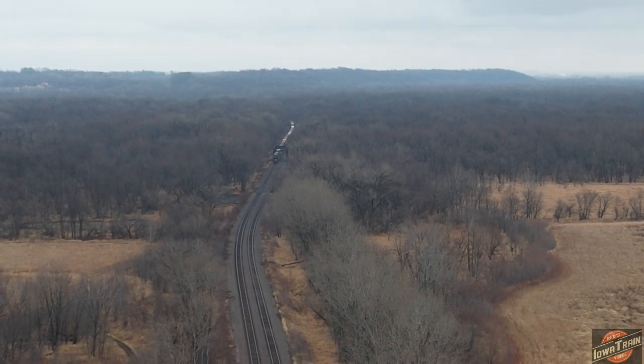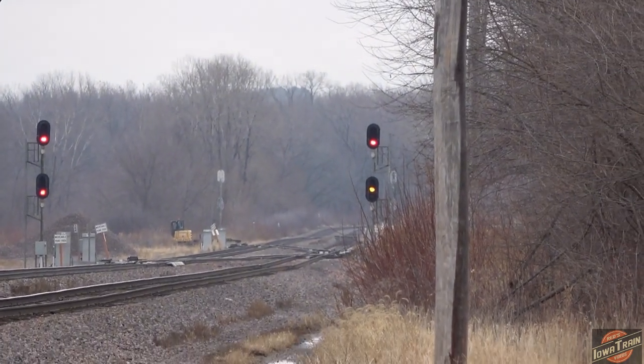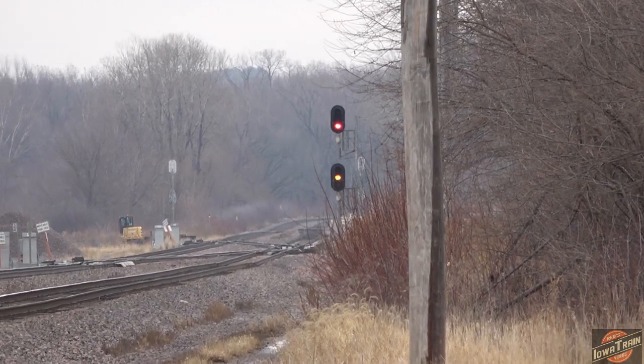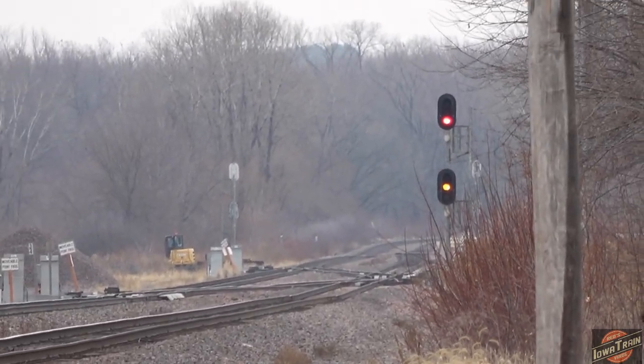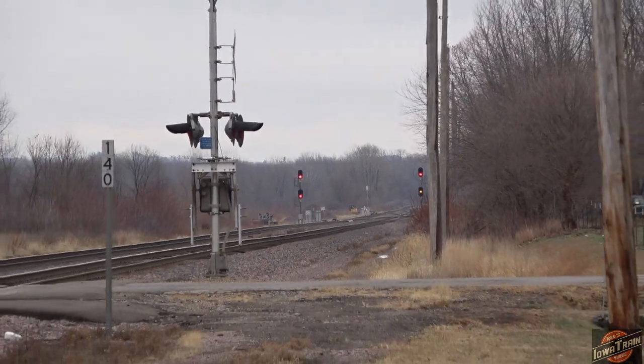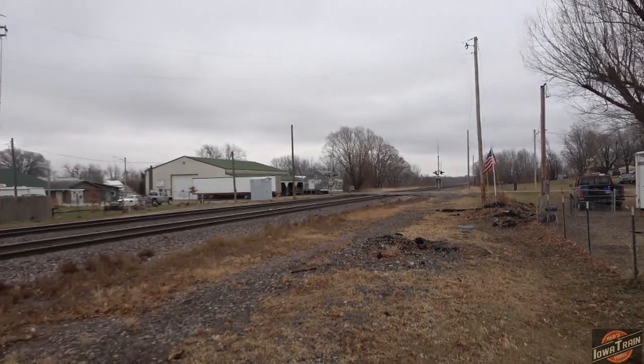Eastbound through Montour, Iowa, Red's Iowa Train Videos. Well, we got a crossover light there on track two. It's yellow at the moment. And I got an eastbound approaching behind me here. He's just waiting for that baby to kick a green and gonna continue on his way, I would say.